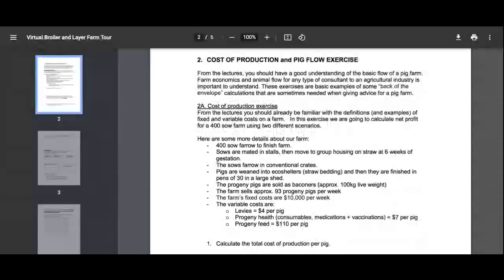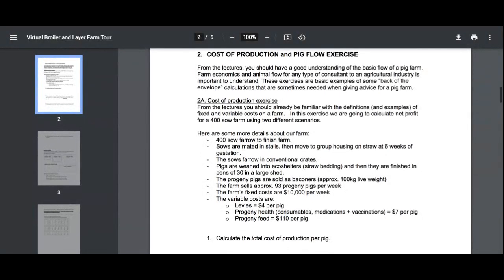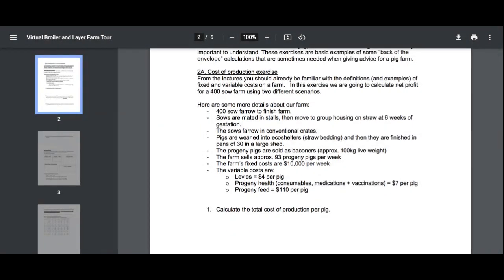So this is the cost of production and pig flow exercise section of the practical. So, cost of production exercise. You should already be familiar with the definition of a fixed and a variable cost. Just to refresh your memories, a fixed cost is a cost that doesn't change no matter how many pigs you produce per week. That would be things like your mortgage or lease on the facilities that you have, the veterinary care, the breeder feed, the breeder vaccinations, the insurances that you have to pay, etc.